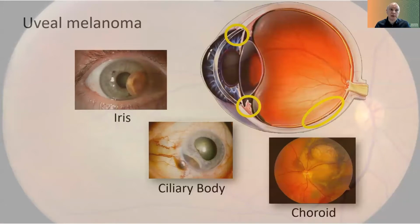There are different parts of the eye where uveal melanoma can start. The most common is the choroid, noted here. The choroid is the part where the retina is, and it's in the back of the eye. This can usually not be seen externally. When melanoma starts in the ciliary body, noted here, or in the iris, sometimes you can actually see the tumor when looking at the eye, as noted in these pictures here.